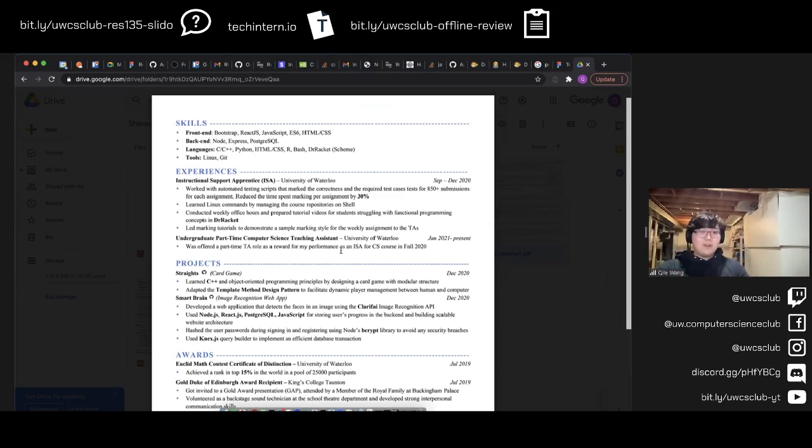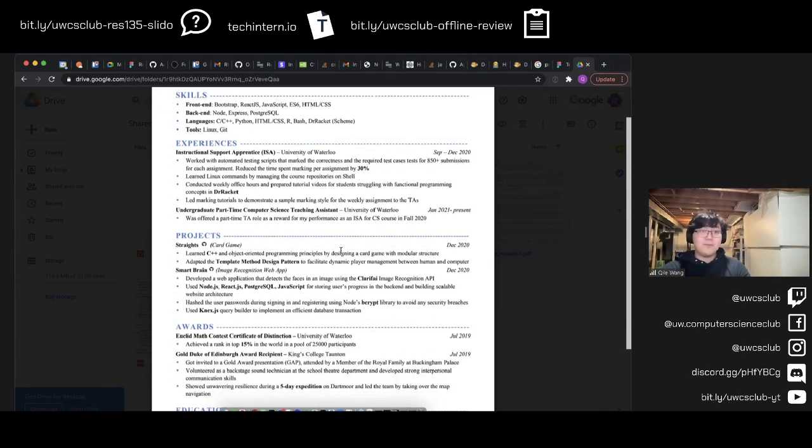So now going to the actual content, for your skills, you have a lot of white space on your right side. If you wanted to compress the resume to add in more content later on, you could combine your front end and back end section, as well as your languages and tools section, so that it takes up 2 lines rather than 4. That's just a small little thing you could do if you want to put more things on.